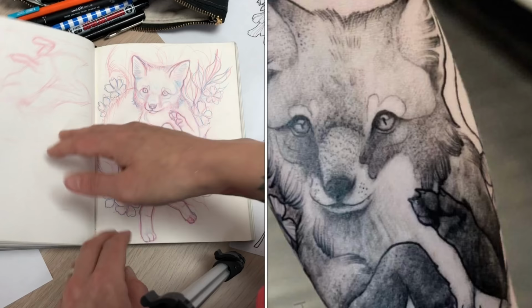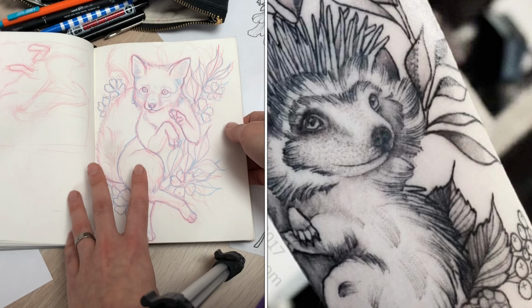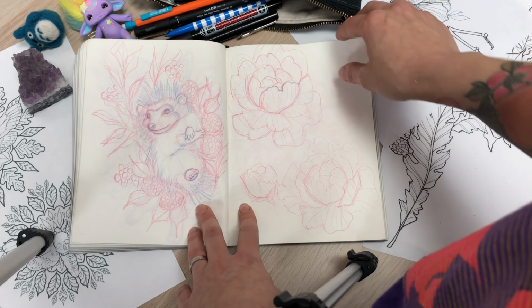Got a little baby fox here. This is for a customer who comes all the way from France to get her sleeve done by me. And this is from the first session. So she wanted a fox and then also a hedgehog. So I'll put in a picture here of how that sleeve's going so far. She's actually booked in again to come soon and we're going to work on it some more. So I'm really looking forward to that. More peonies. I do like a peony.